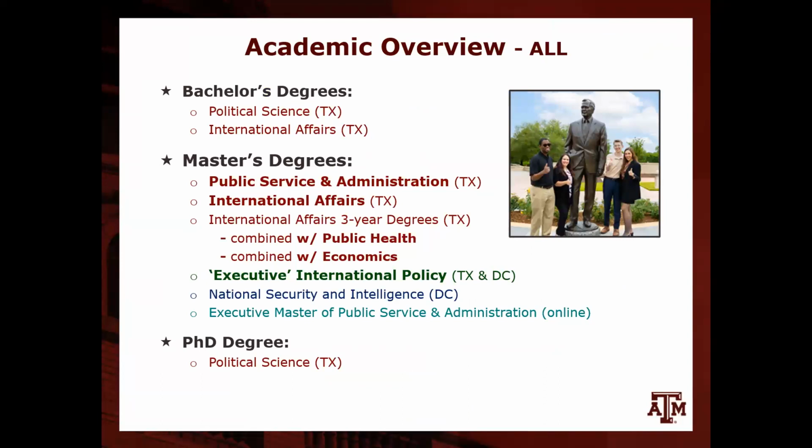Now, as far as the academic overview, we're going to focus on all of it, and then I'm going to start narrowing down in just the master's program. So as far as the bachelor's degree, just know that about a year ago, we became extended and picked up both political science and international affairs. It was called international studies, and it has now changed. So we have undergrad students here in our building, and the international affairs has absorbed that international studies program. And so those now are undergrads within the Bush School.